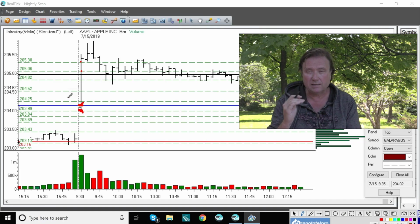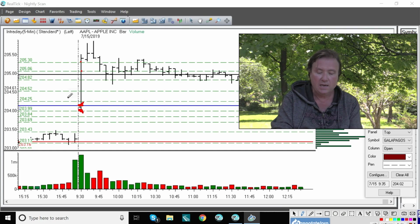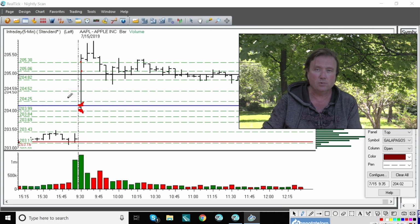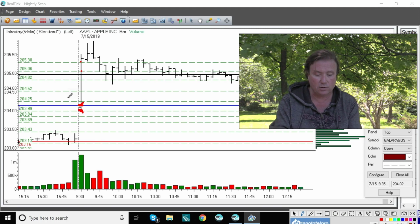You were looking for it to come back down in, test that line, inflect on that line, and then push higher. And once it was moving, all we did was pull our order up behind it and trail all the way up into 205.30. So $1 on the first round trip in Apple.